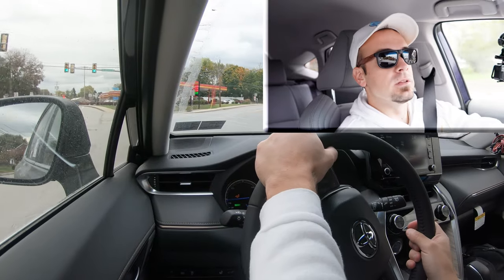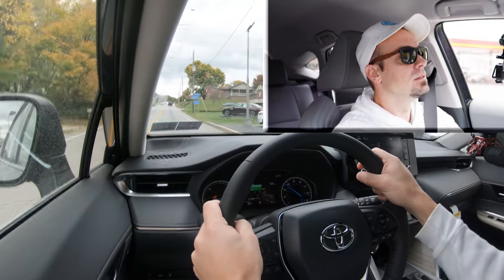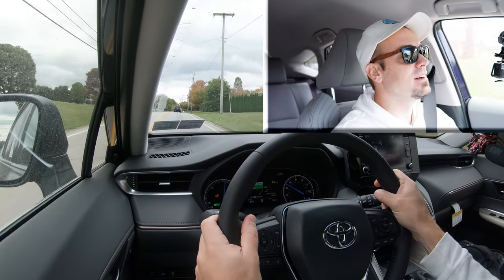All right, a little bit of a rolling start. But 3, 2, 1, let's go. Okay, not bad actually. Uphill. That'll work actually. Kind of impressed. Didn't expect that much since this is a hybrid after all, but yeah, that's decent acceleration. You're not going to have any issues merging onto the highway, so that's always a plus.